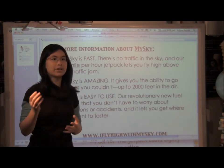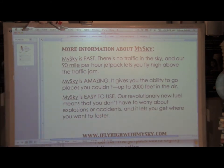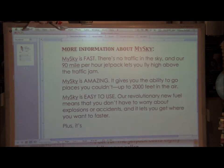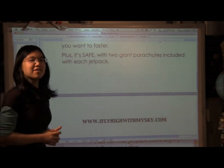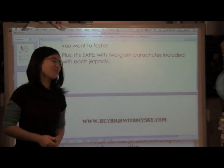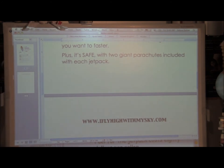Probably in the coolness of it rather than the safety, this wouldn't be one of our top arguments, but it's probably worth throwing in there. So, plus it's safe with two giant parachutes included with each jetpack. Okay, and then we include the fake website iflyhighwithmysky.com just because I couldn't resist rhyming that many words, and we have our argument.